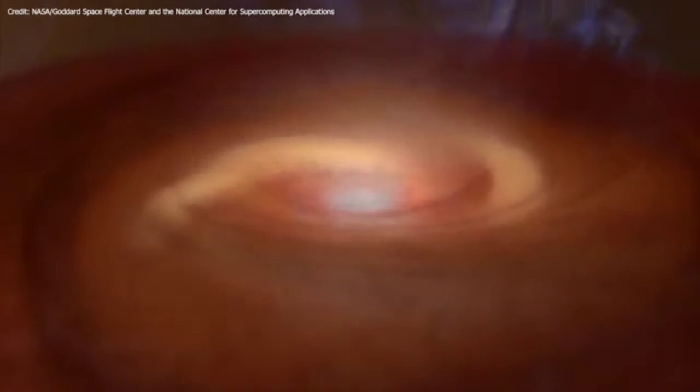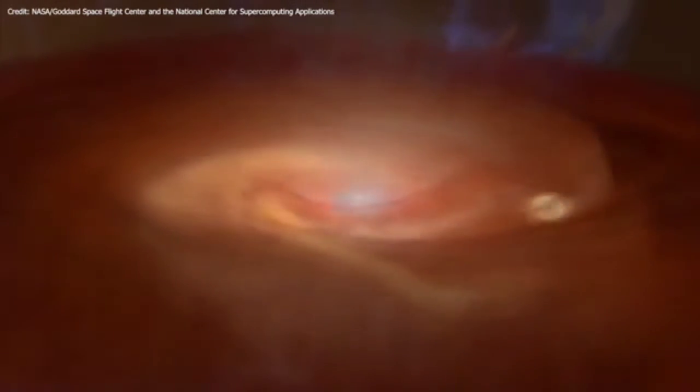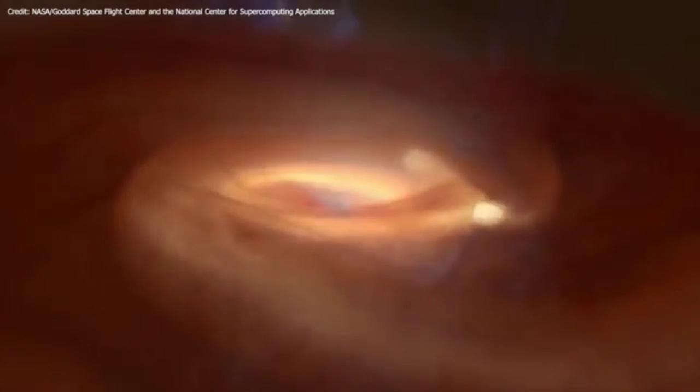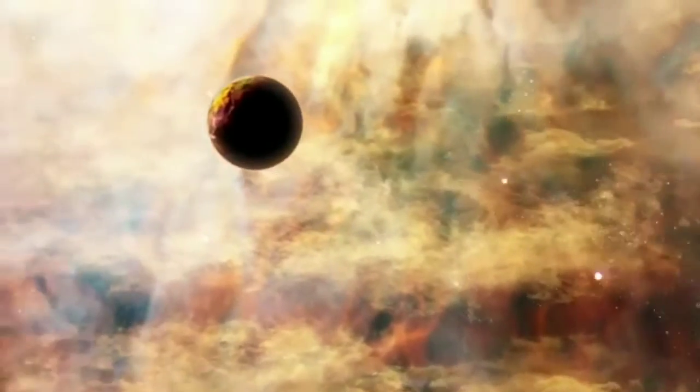The dust and gas began to spin faster and faster in a circle, and gravity began to cause bits to clump together and form larger bodies called planetesimals. As the accretion continued, planetesimals turned into protoplanets, and then developed into planets.